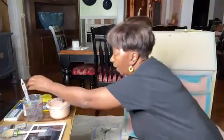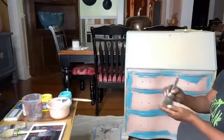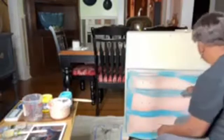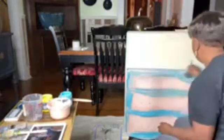And now I'm going to take another brush that's already damp. You can also dampen your brush. And then I'm just going to start working it in. Working it into the pink.